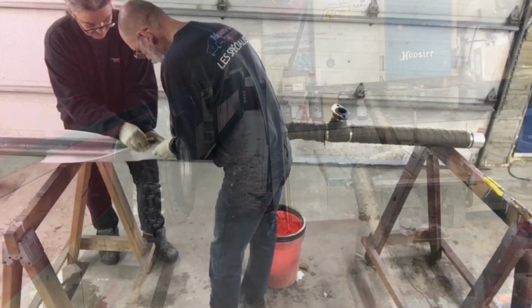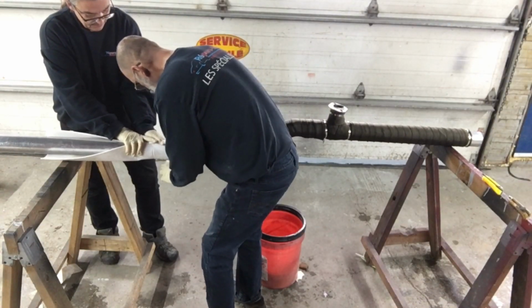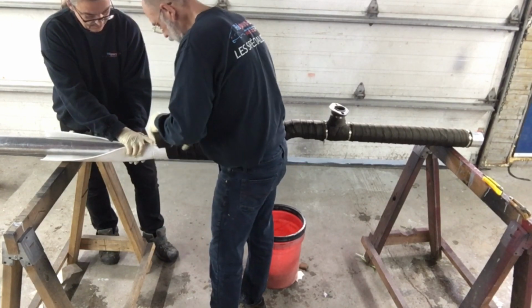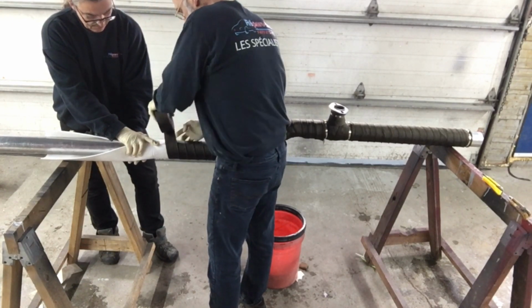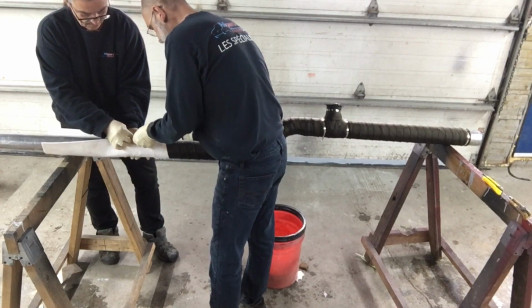So we're putting this on and stretching the header wrap. Sylvie is holding the EHP in place. We have a bit of an overlap.